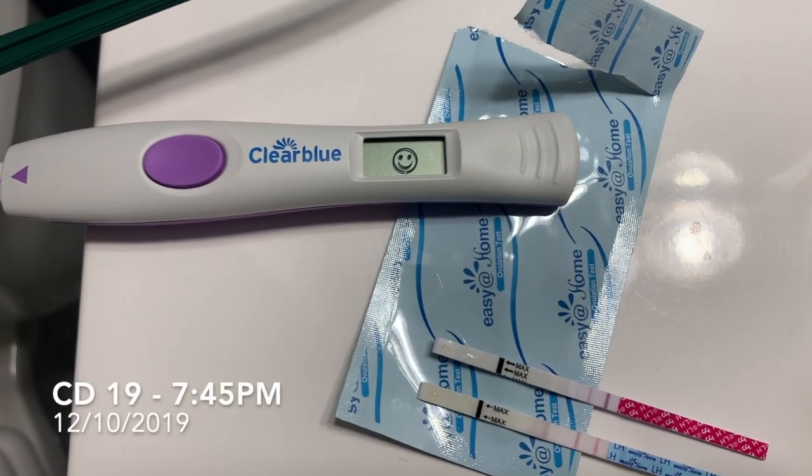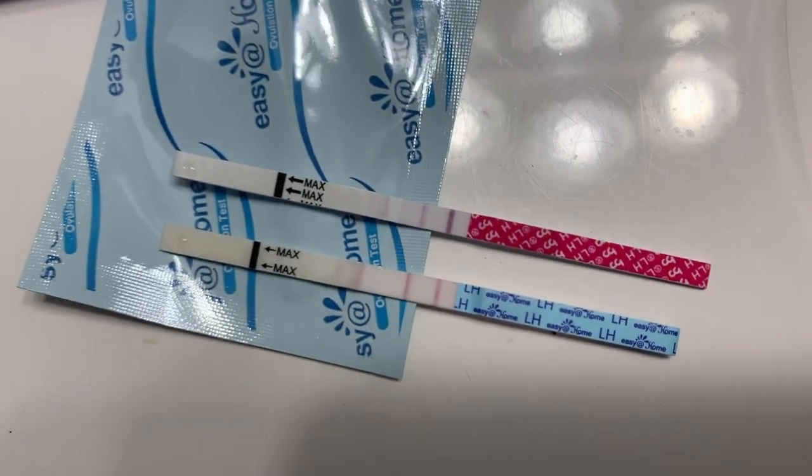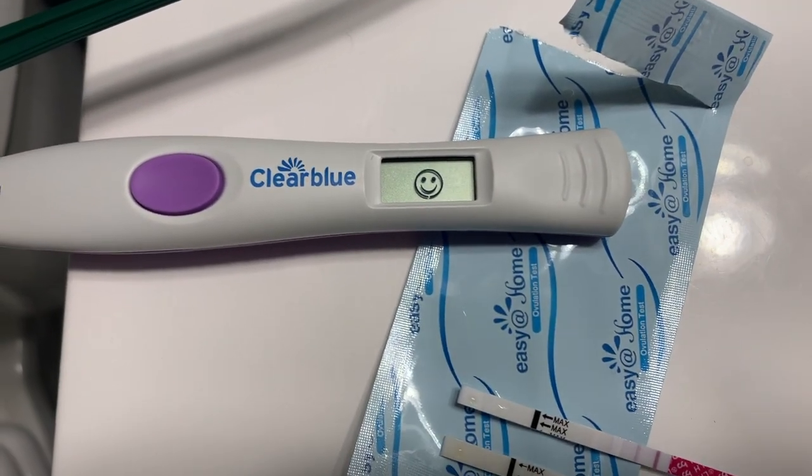Cycle day 19 at 7:45 p.m. Finally got the solid smiley.